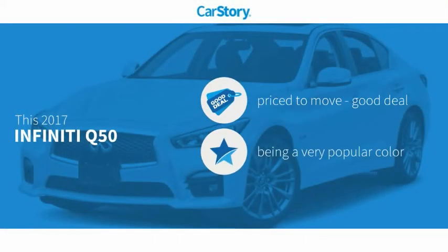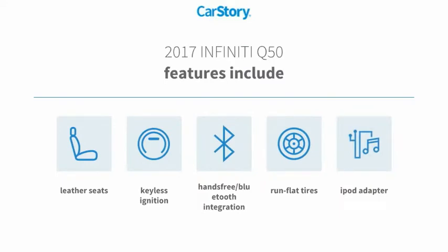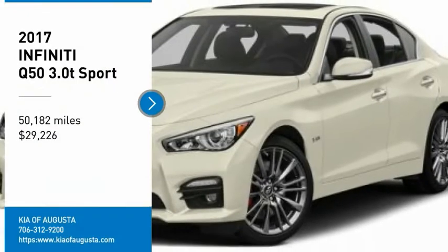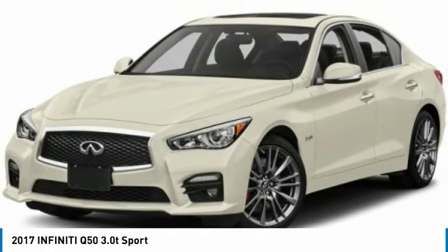Story research indicates this vehicle as being priced below the average market price. Features also include keyless ignition, iPod adapter, leather seats, run-flat tires, hands-free Bluetooth integration. Come test drive the 2017 Infiniti Q50.